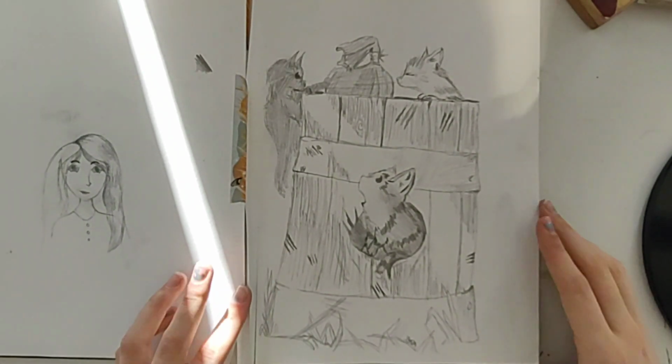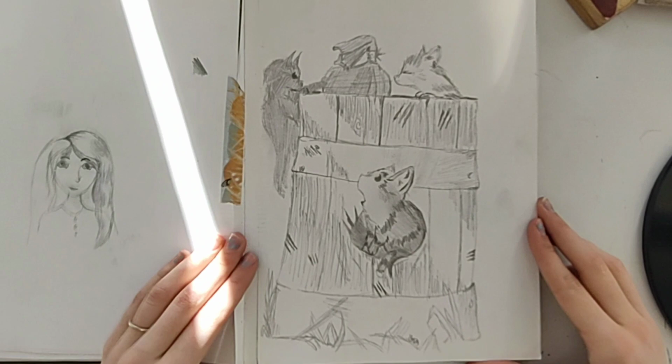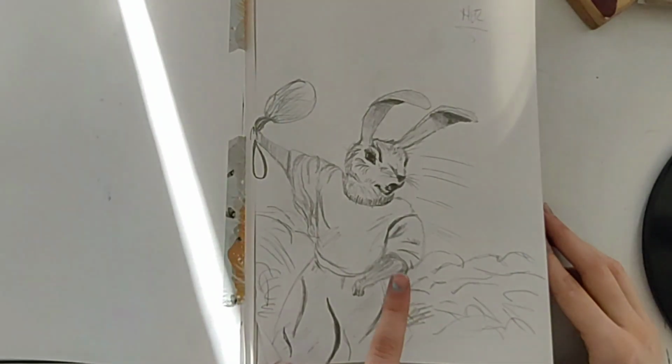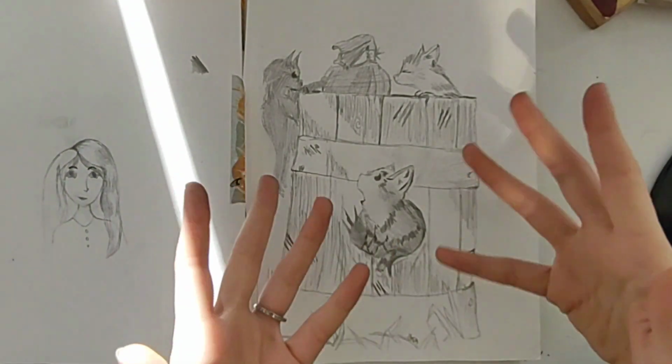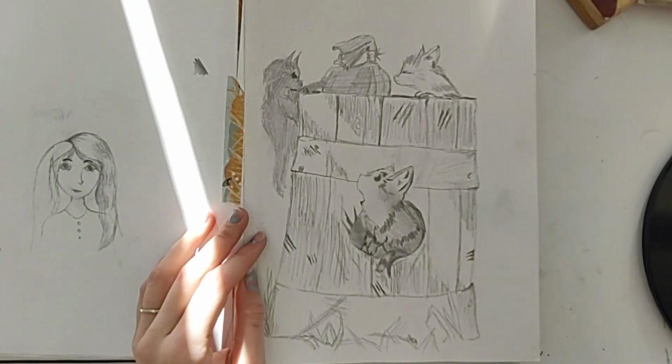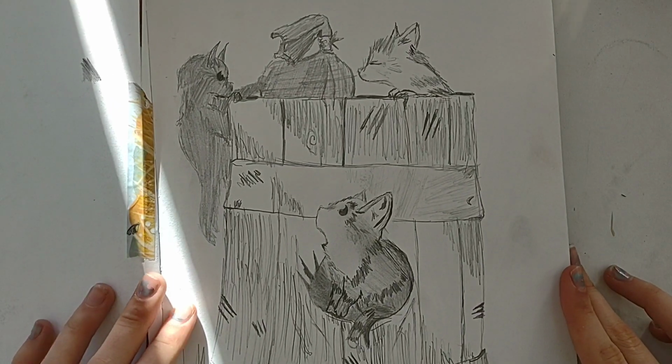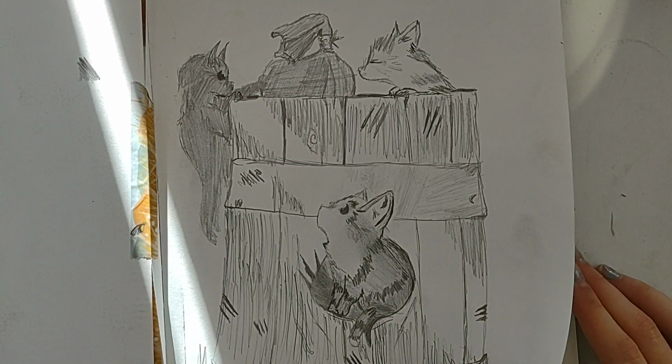Ooh, okay, so I did go over some of this art, just so you know. It used to look something similar to this, and then it slowly got a little bit better at a time. So I'm just going to do that because you can see it better.